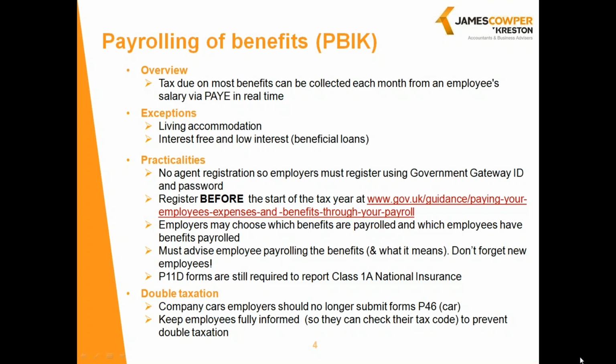Assuming you have not yet registered for the 2018-19 year, 2018-19 will be P11Ds as normal. And then if there are benefits you wish to payroll, you will payroll them having registered by the 5th of April 2019 for the 2019-2020 year. You as an employer can choose which benefits are payrolled and for which employees this applies.